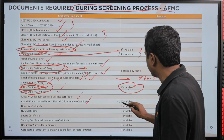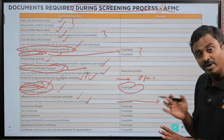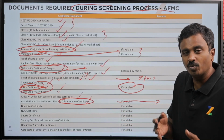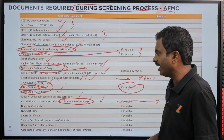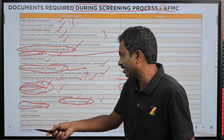AAU equivalent certificate. AAU equivalent certificate is in case you have done your schooling abroad. You are an Indian citizen but did your schooling abroad. Then to tell that that school, high school or whatever board and the examinations are equivalent to Indian schooling, you need AAU certificate. Domicile certificate if available, don't need to worry if it is not available.